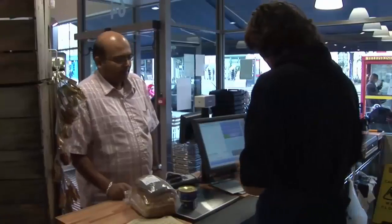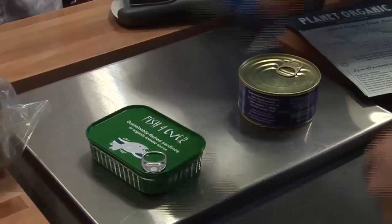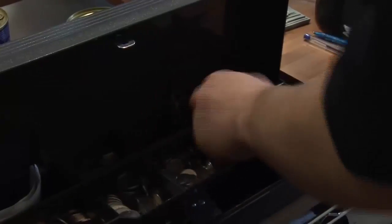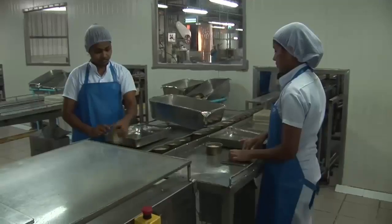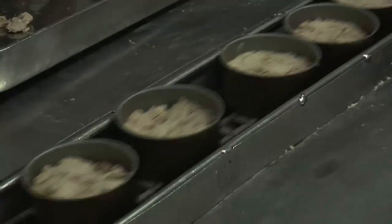At the moment, cans of pole and line caught tuna harvested by Maldivian fishermen are sold alongside the competition fished industrially by foreign fleets in the Pacific. Being more labour-intensive and at higher production costs, the Maldivian tuna is having a hard time competing.